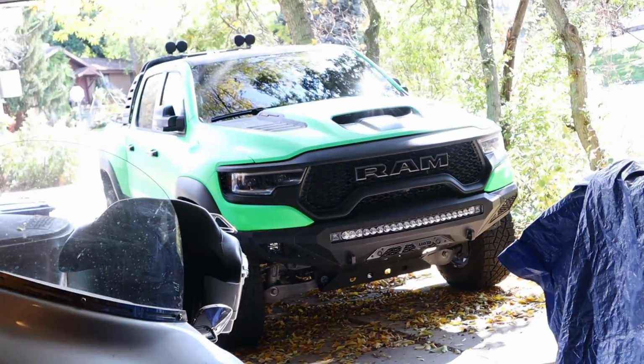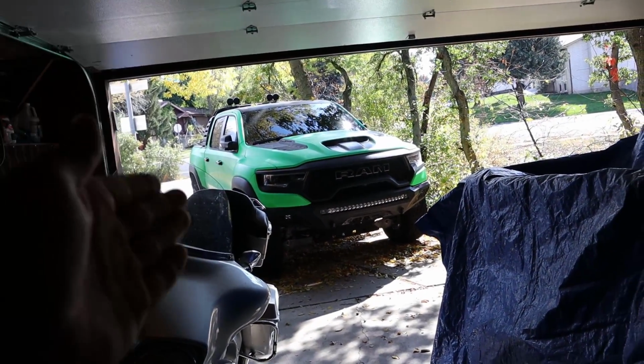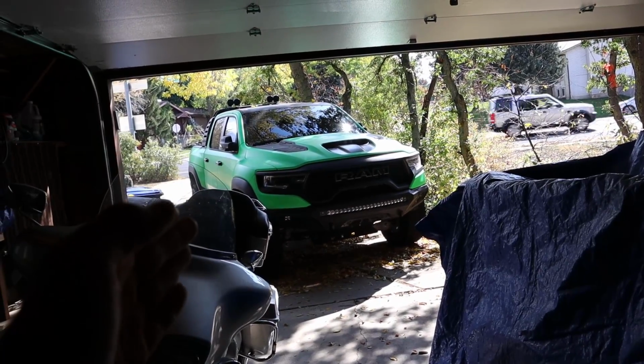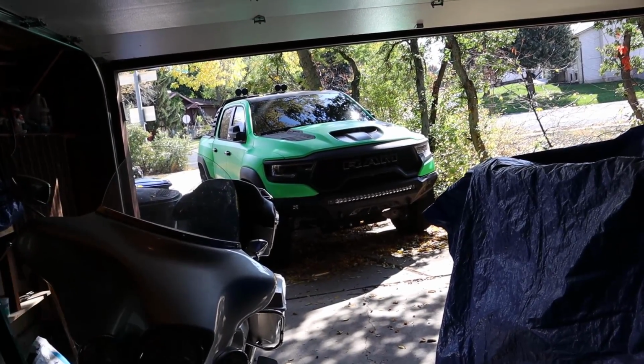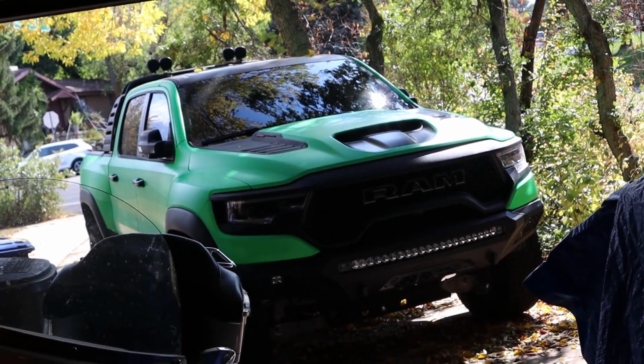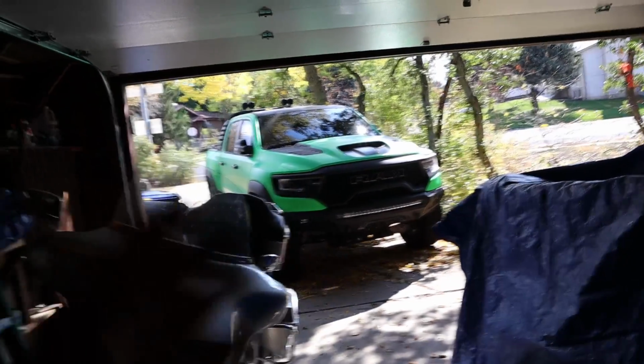So I literally just have the Ram TRX. That is the only vehicle, and I'm completely okay with it. Even though it gets horrible gas mileage, it is the best daily driver ever because everyone gets out of the way of the truck. It's super fast, it's very comfortable, and just like daily driving, this is the dream. This is the ultimate dream. It's so awesome.